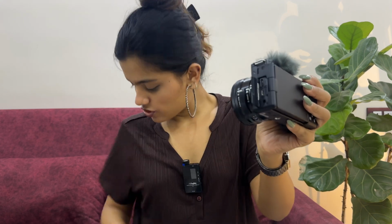So this is where you will find the charging slot. This is the charging slot, so you just have to put this wire over here and then it will start charging. And this is exactly where you can connect your wires to transfer your data to your laptops. So guys, if you want to attach an external mic as well, they have also given a slot over here.